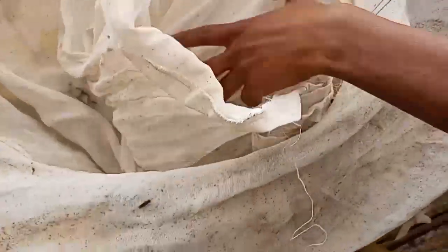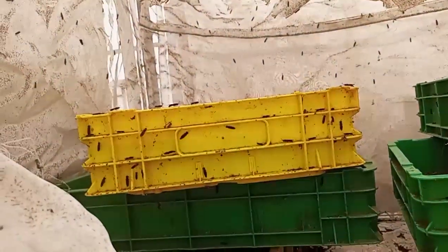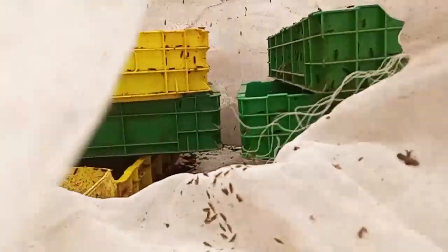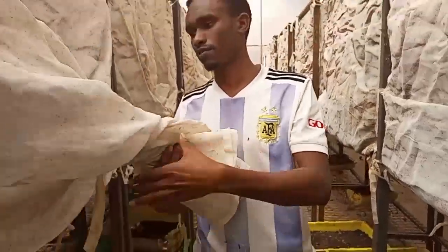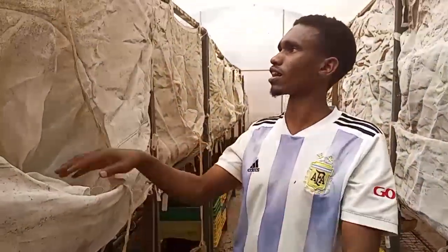So this is the BSF fly. You can put the camera inside. I don't know if you can see. But they don't sting here? No, they don't. Actually, they're harmless. They don't even transmit diseases because they don't carry pathogens. They're not like house flies. So they are very eco-friendly. They don't transmit any pathogen. So it can come on your foot.